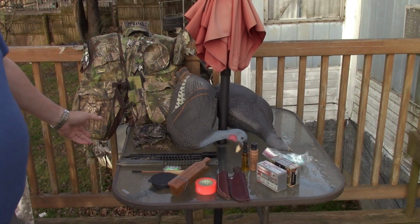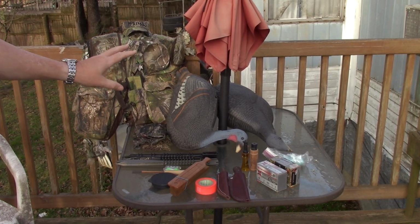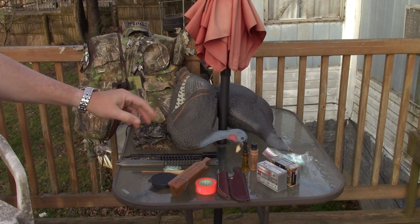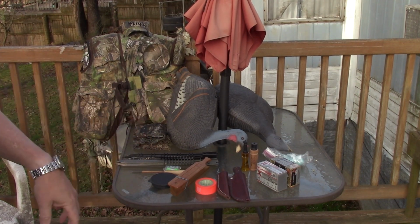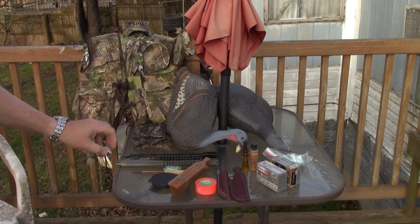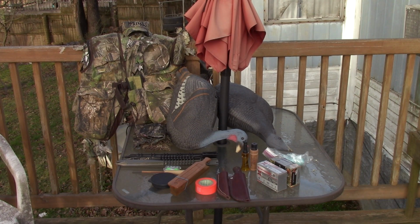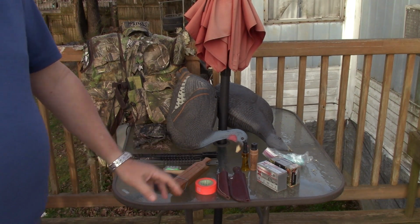So that's it. That's everything right there. Outfit, decoys, crow call, owl call, ammo, knife, the different calls, box, pot, and mouth call. So there's what I take.